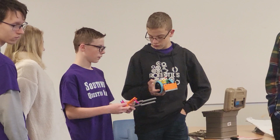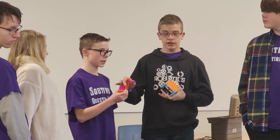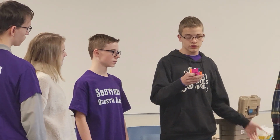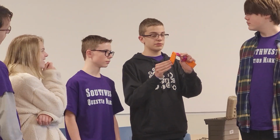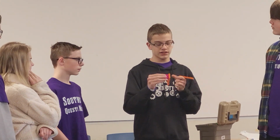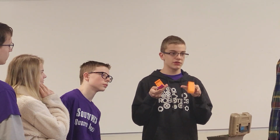Alright, and now we have two of these things. One's a spare. We have two of these because what they're meant to do is bend to push in one of the missions, and that sometimes makes the Legos a little weak, so we had to make two of them, just to make sure one doesn't break.